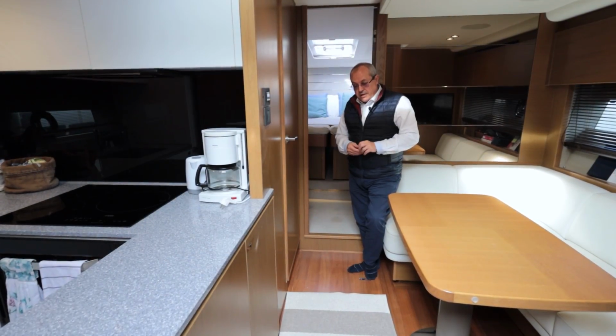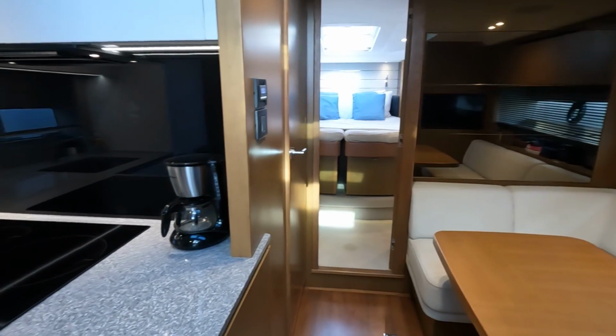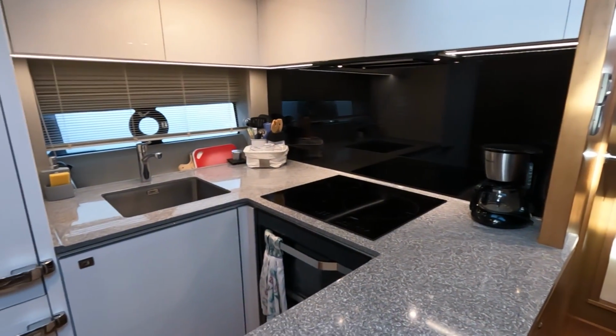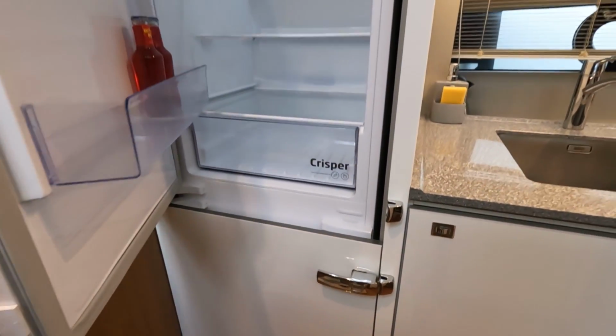We've got wooden floors in this area, and the steps up to the cockpit. It's really great durability, keeps it nice and fresh, and the interior of this boat is fresh actually. Clearly not had that much use down here. Galley's well appointed, all the mod cons of home.